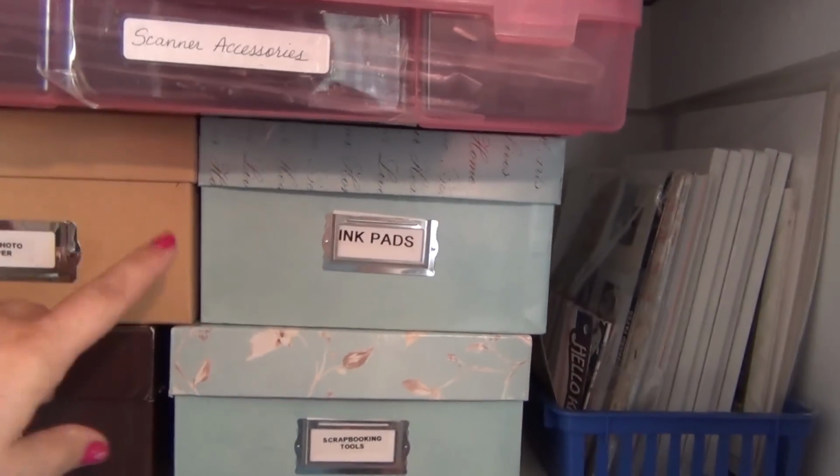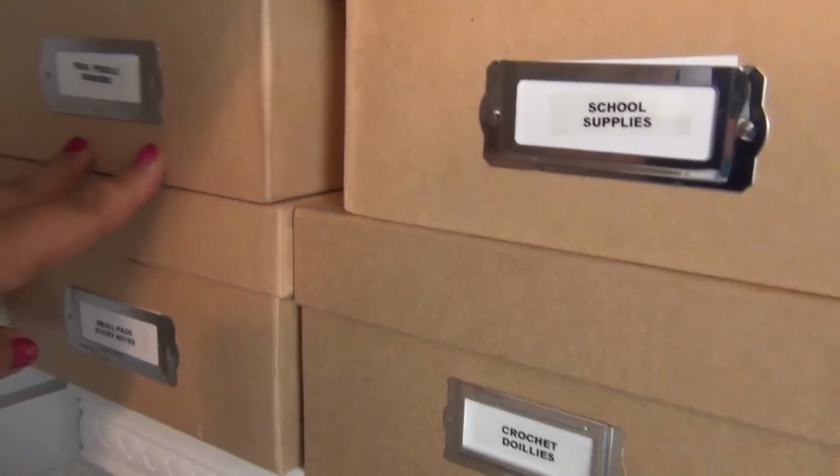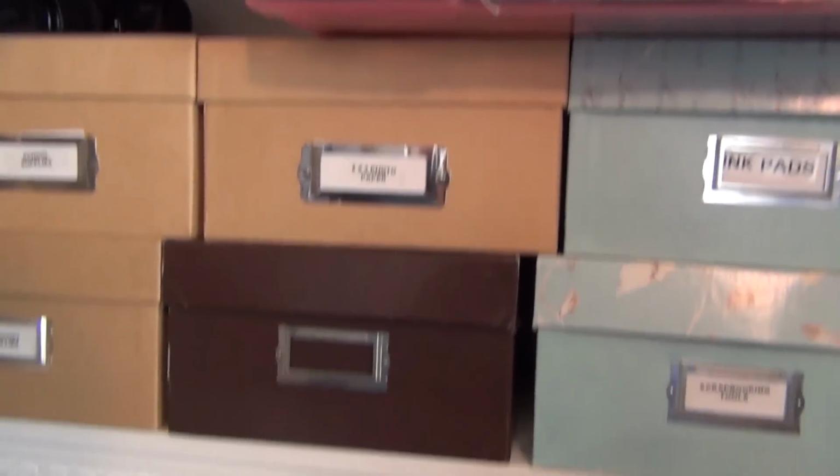I have all of my boxes of, you know, whatever it is, school supplies, pens, pencils, markers. These are all stamps. That shelf all the way on the top, I don't really use. There's some stuff that's stashed on there, but like I said, we don't use it. These are more stamps. I have a collection of ribbons in here.